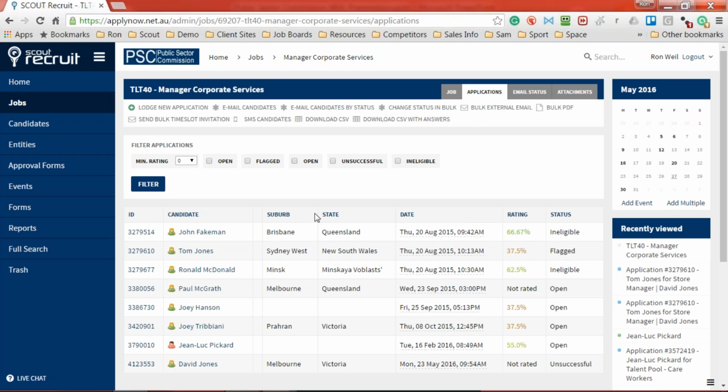Now, the first step in the process is the screening. Scout has built-in screening capability. I gave you a bit of a taste of it before. It was quite brief, but you may have seen that there were some questions as part of the application process. Those questions are your selection criteria, and they are configurable at the job level. And each of those questions can have an automated screening capability. That means, for example, that if they're an overseas applicant like Ronald McDonald, he's from Minsk, the system has automatically marked him as ineligible because he said he lives in Minsk. The same goes for John Fakeman. He's fake.